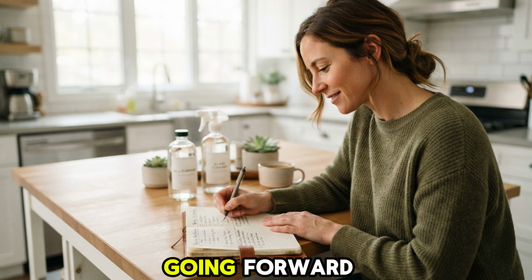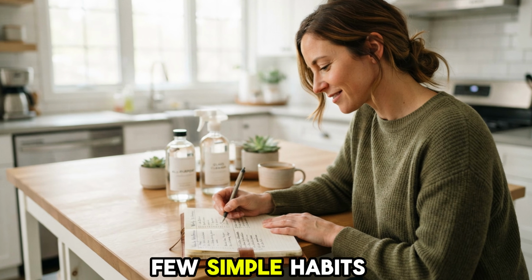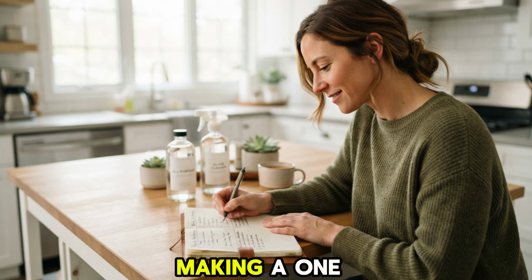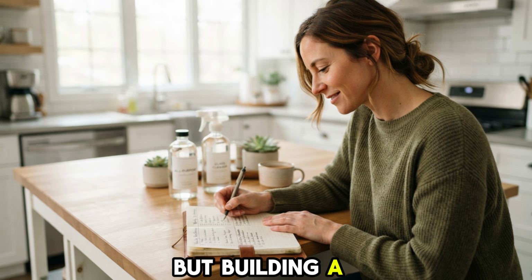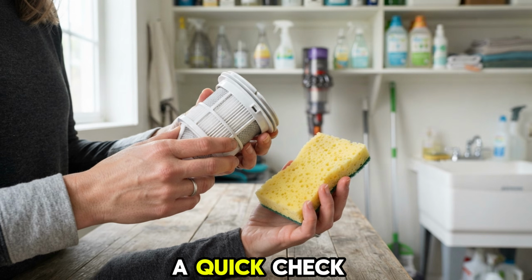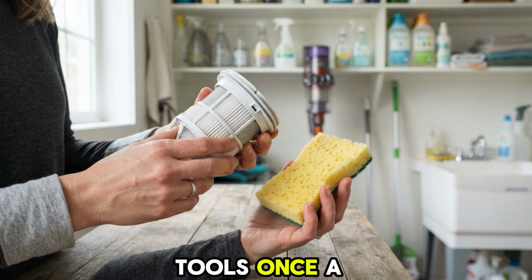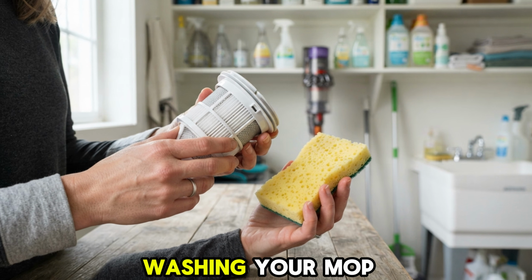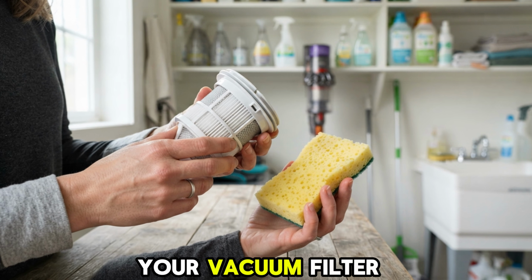Maintenance tips. Going forward, here are a few simple habits that will help these fixes stick long-term, so you're not just making a one-time change, but building a genuinely better cleaning routine for years to come. Try to do a quick check of your cleaning tools once a month, giving your sponges a proper sanitizing, washing your mop head, and checking your vacuum filter.